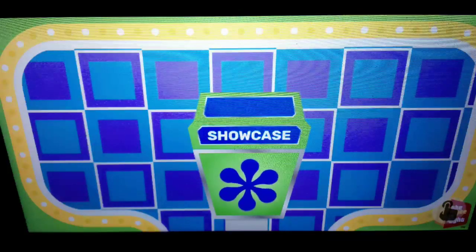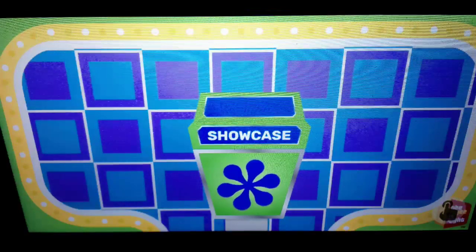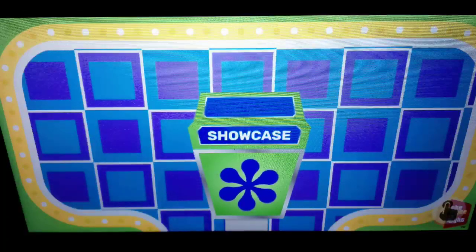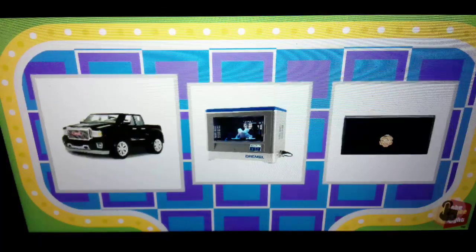To play, you'll guess the combined price of all 3 items in the showcase. The closer you are to the price, the more points you win. Just be careful not to guess over the price, or too far under. Now, let me tell you about today's fabulous showcase.